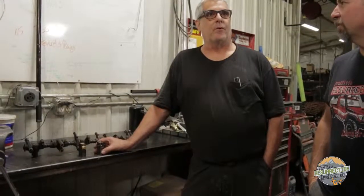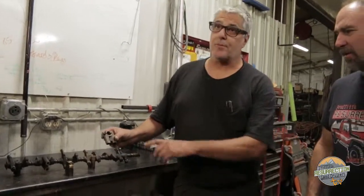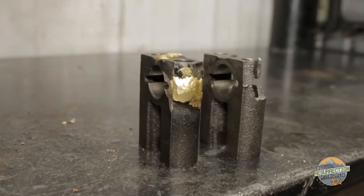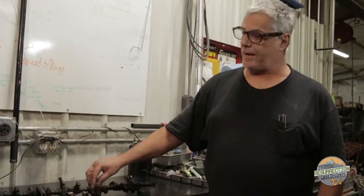Well, you're doing some work on this. What do we got right here? Yeah, a gentleman bought this and wanted us to run through it. We're doing a valve cover gasket and adjusting the valve, and we found some damaged parts from an improper installation of the rocker arm shaft. Somebody didn't align the bolts up to the shaft and then over tightened them and cracked the housings.